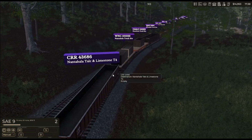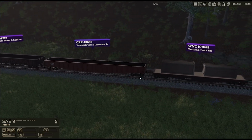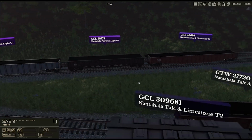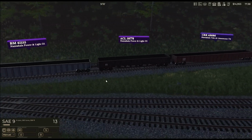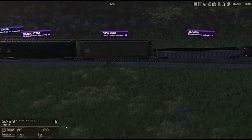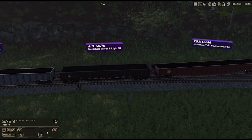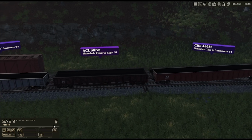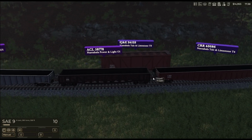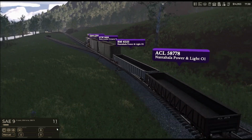So this time we'll fly this guy. Definitely bring that speed down though once we get closer. Give him 10. We'll see if 10 will work. I think 10 will be good. Let's find out. I think 10 will be enough to get him over that little grade there. We're gonna see.